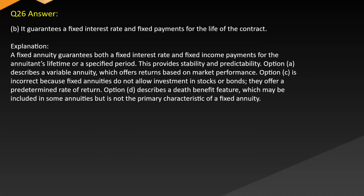Answer B. It guarantees a fixed interest rate and fixed payments for the life of the contract. Explanation: a fixed annuity guarantees both a fixed interest rate and fixed income payments for the annuitant's lifetime or a specified period. This provides stability and predictability.